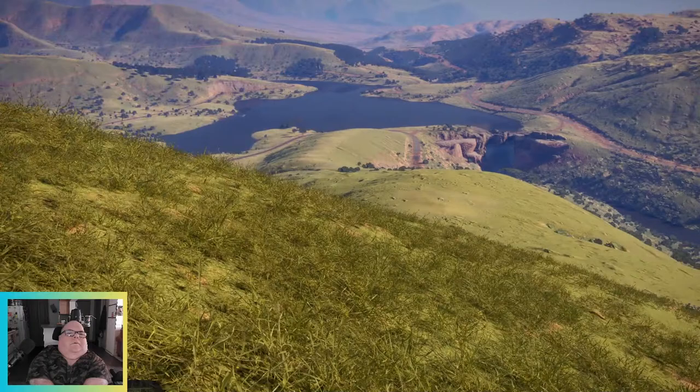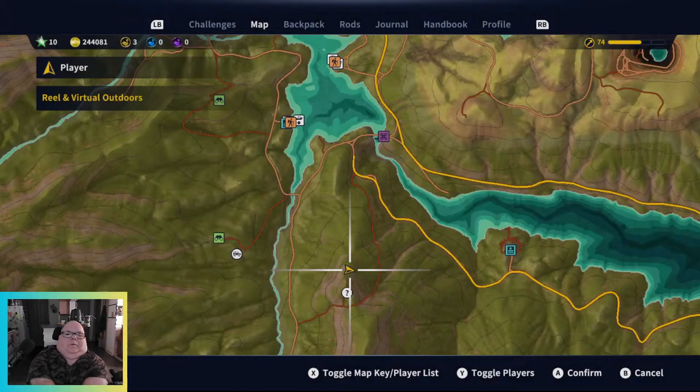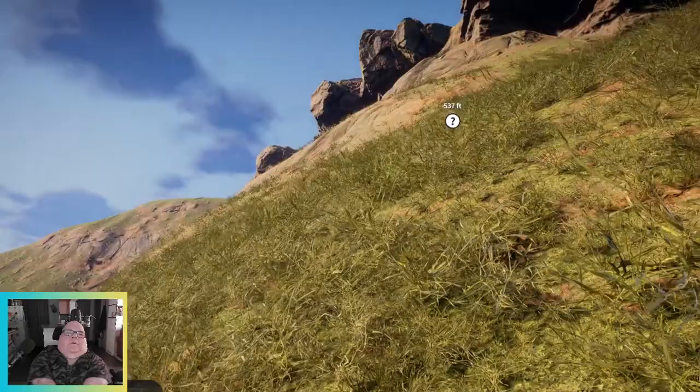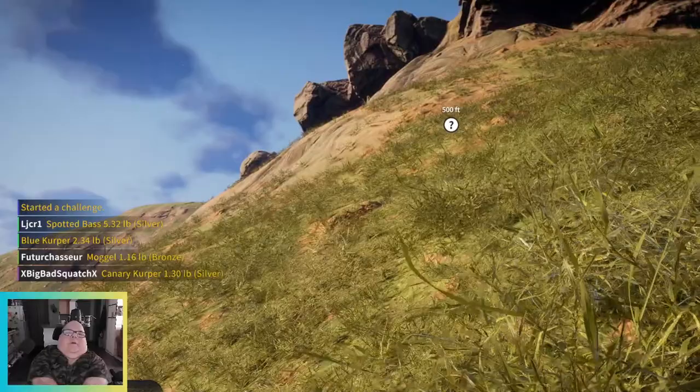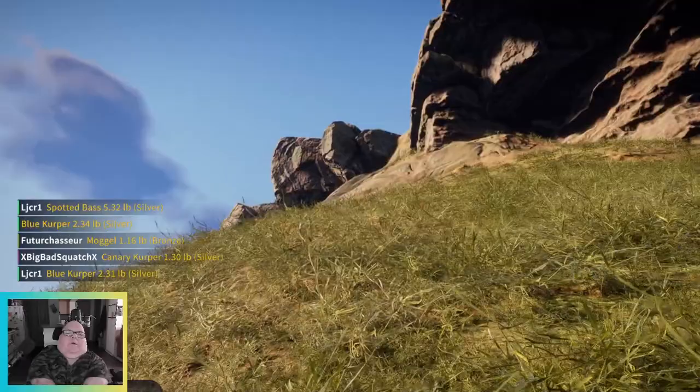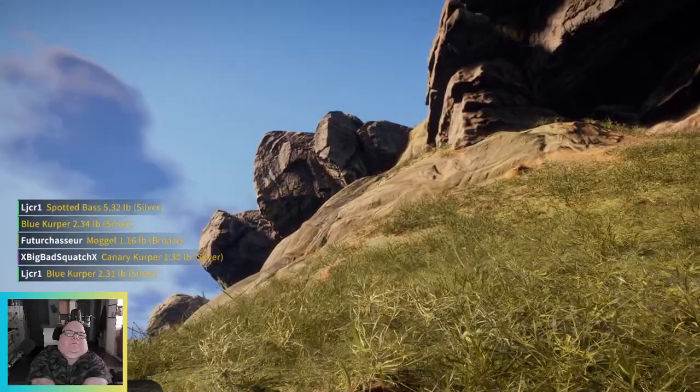Done a very good job on the beauty of these graphics. Now you may be like, why is he running all over this map unlocking this stuff? Well, that's why, right there. Unlock it so I can fast travel to destinations without having to do this every time.